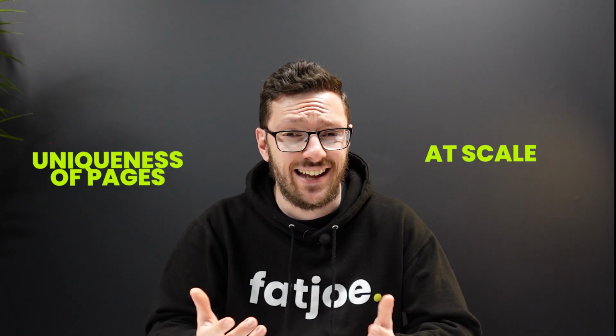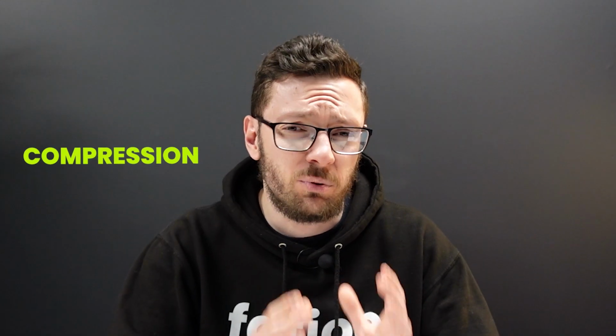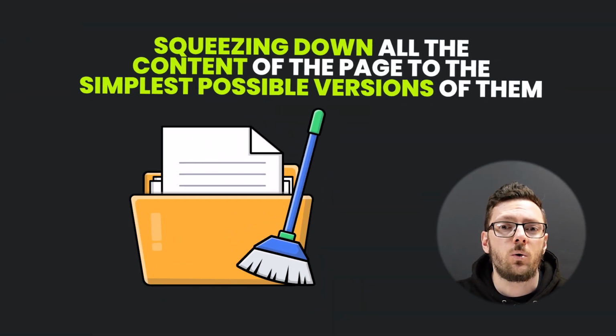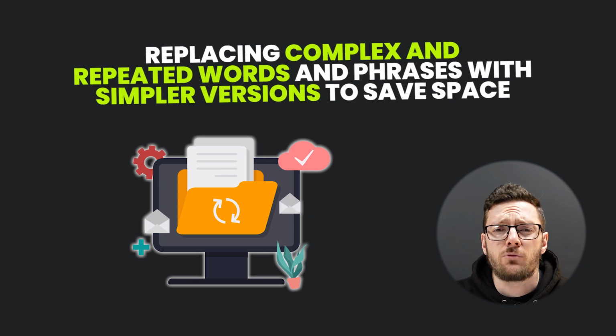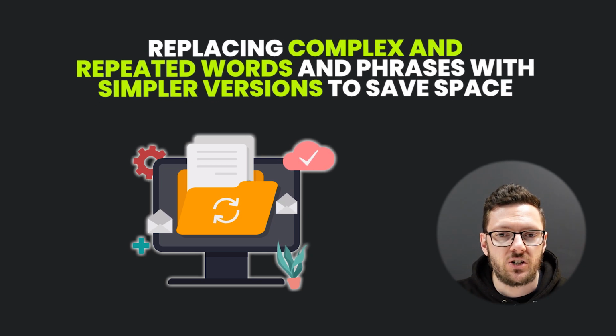There are a lot of different concepts available to help you understand how search engines determine the uniqueness of pages at scale, and one of the most helpful is compression and compressibility. Compression, in this case, refers to squeezing down all of the content of the page to the simplest possible versions of them, replacing complex and repeated words and phrases with simpler versions to save space. The easier your page is to compress, the less unique it's likely to be, and therefore the less useful to the reader. Search engines use this to help determine a page's spam likelihood, but you can take that same concept to produce a mental model and apply it to your content.